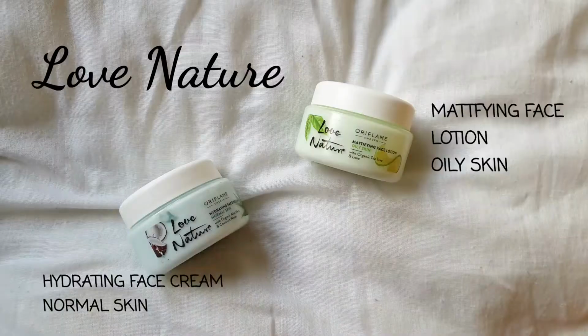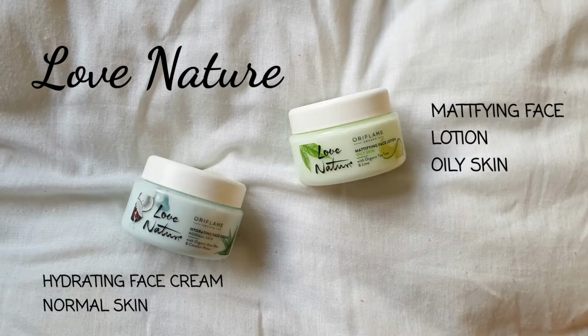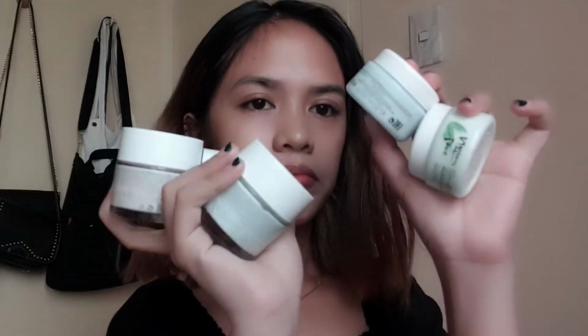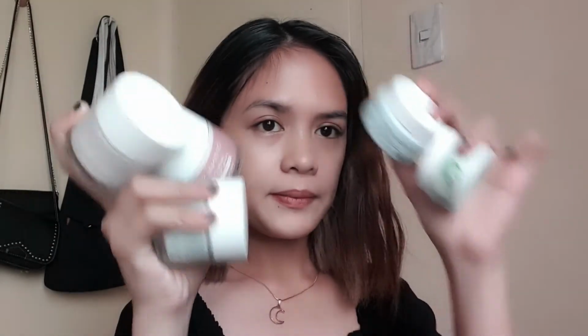These are the mattifying face lotion for oily skin and hydrating face cream for normal skin. I forgot to show it, but I'm using the Hydra Care Comforting Day Cream for dry and sensitive skin.